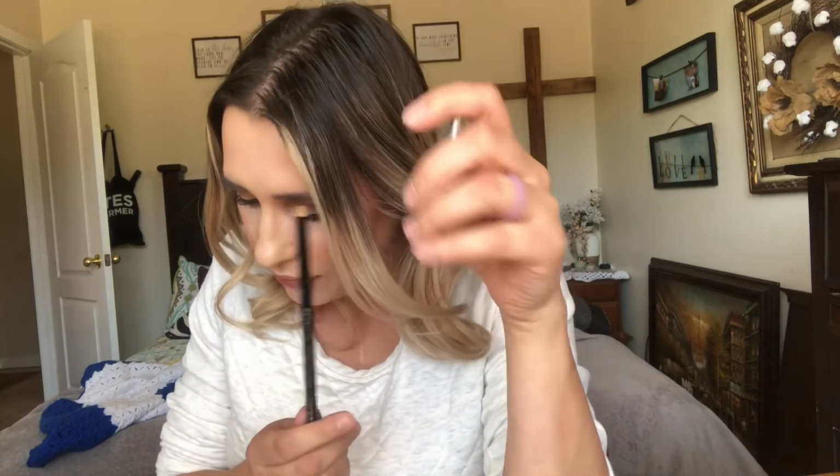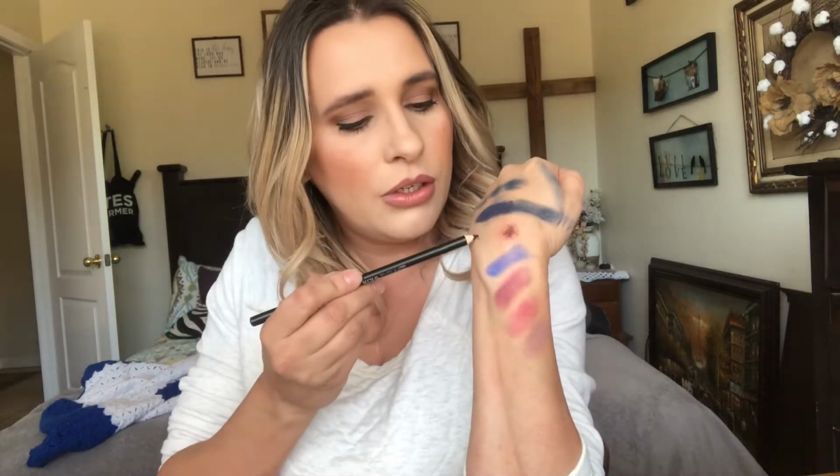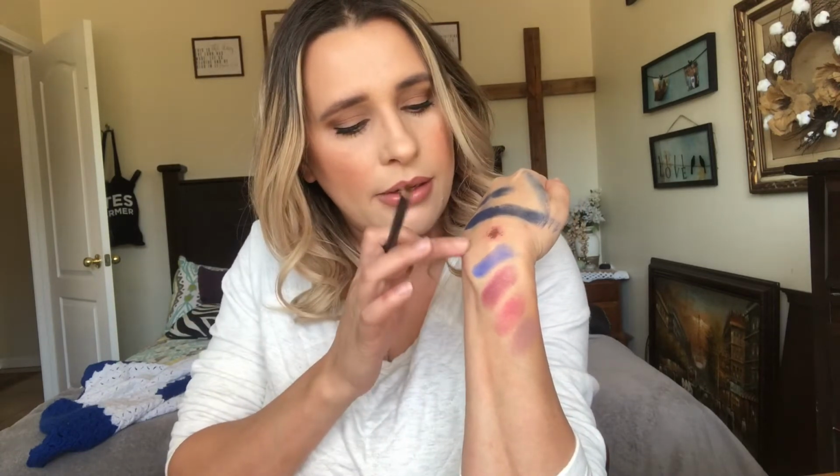And then I have this Hollywood and Vine Velvet Touch Smooth Kohl Eyeliner, which, not too bad. I guess you have to see if you can smoke it out. This is one of those things you have to wear all day to be able to tell how it works. And I do like having black eyeliners.